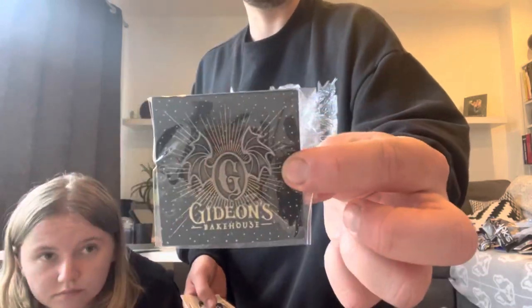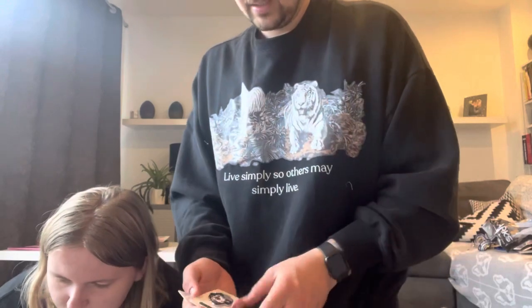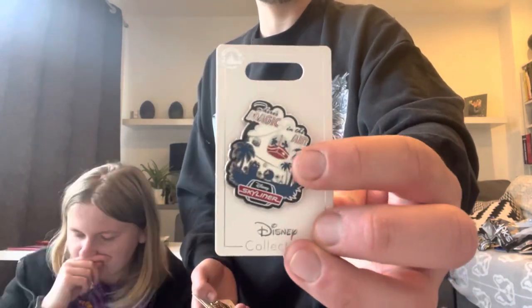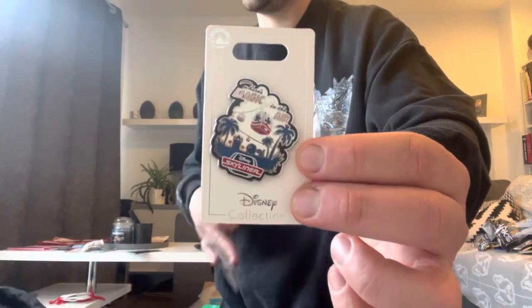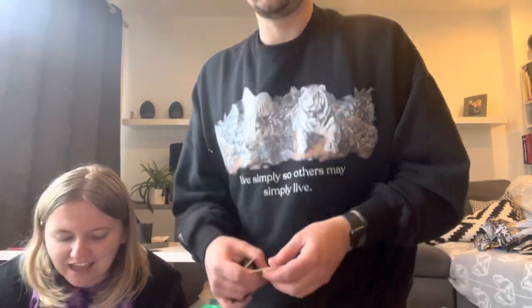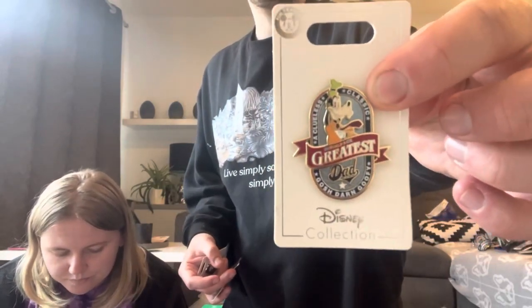This is the Gideon's Cookie pin we were on about, which is just their G logo with a pair of bat wings. The Skyliner Open Edition pin. We love the Skyliner. Well, I loved it. Chelsea was terrified of it, but in a loving way. I wasn't terrified. I just didn't like it when it stopped when you're in midair. And it stops a lot. Yeah. And I brought this World Greatest Dad pin for my dad. So if you're watching this, hi dad.